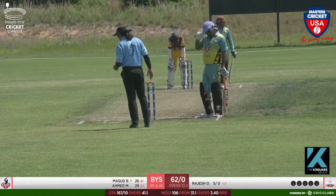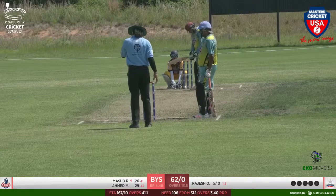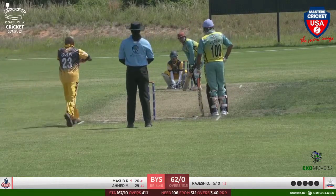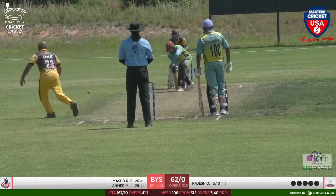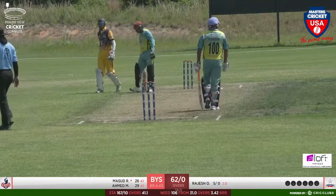It's been a good over so far. But as I mentioned earlier, it's wickets. That is the key for Central Stars. A boys will not mind the odd over where there are no runs scored off. Masood defends it. That's a maiden over by Rajesh. 14 gone, 62 for no loss, A boys.